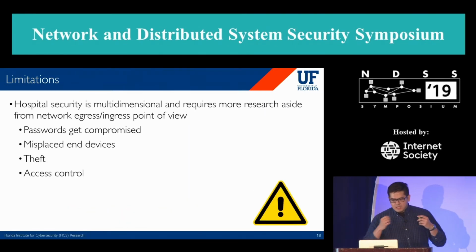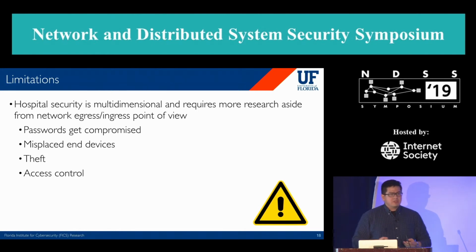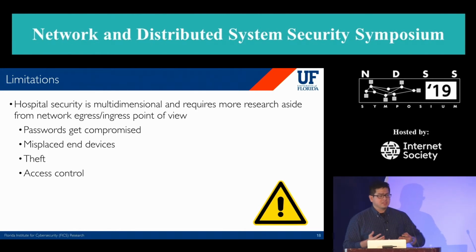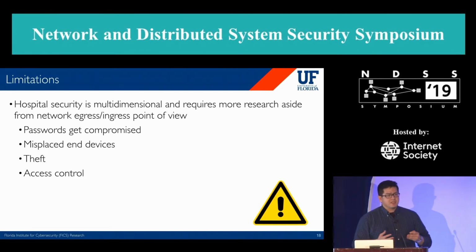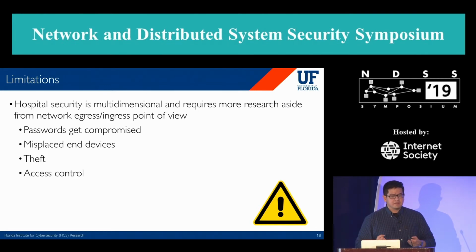Now, this is a measurement study, so it's a snapshot in time. So there's a lot of things that we're not going to be able to see that may be issues for a hospital. So things like passwords getting compromised or misplaced end devices are things that we couldn't see from the limited view that we had.